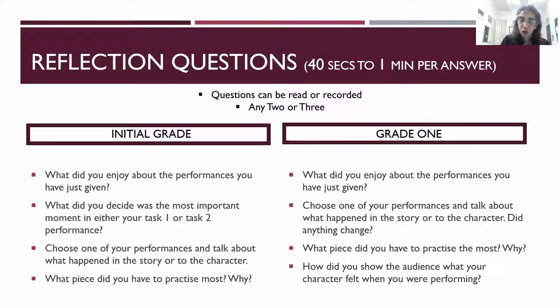How did you show the audience what your character felt when you were performing? So first describe what the character felt. The character was happy here, sad there, and then explain how you showed it. And the child will explain it by saying that I used these expressions, that I changed my voice like this. I made it sad. I made it whiny. I went slow, or I went fast because I was really excited and I was loud and full of energy.